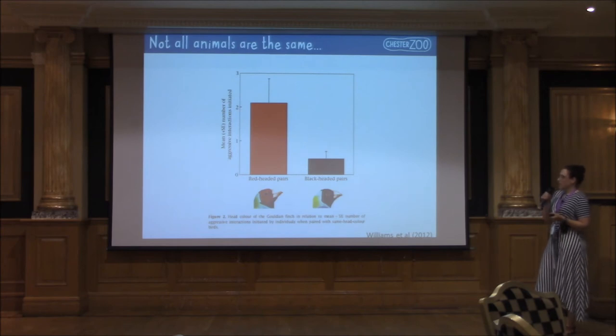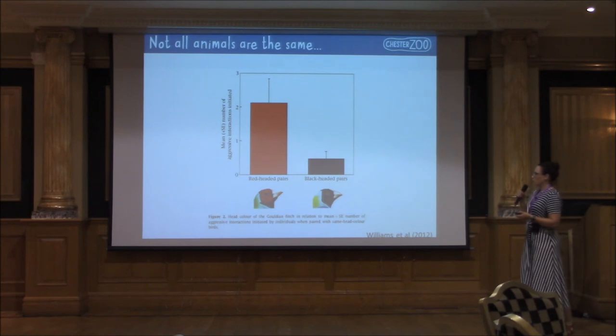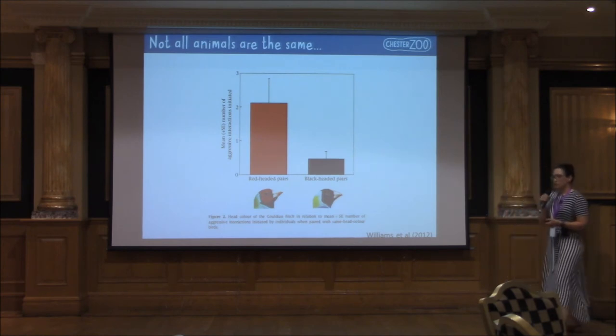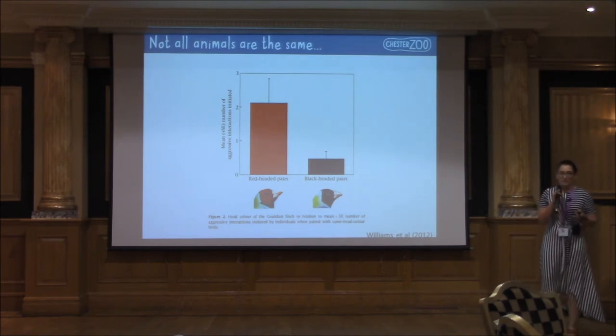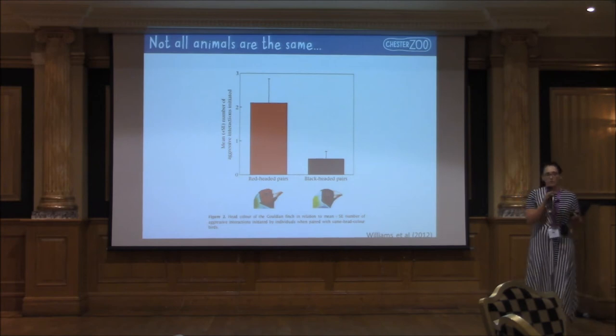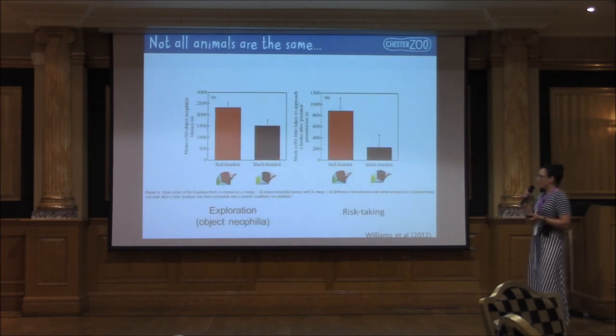I was actually interested in personality in particular, and this is a graph from my PhD, looking at personality differences in Gouldian finches. You can see our two colour morphs here, so we've got a red-headed bird and a black-headed bird, and this graph shows that red-headed birds are significantly more aggressive than black-headed birds. This isn't actually that unusual in nature, because red is really seen as a signal of aggression. But what's really interesting is that the black-headed birds are also really different from the red-headed birds.